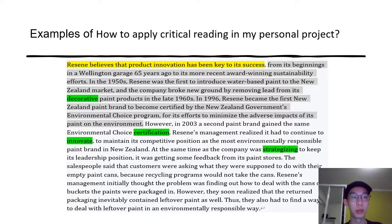This is an example of how I apply critical reading in my personal project. This is a paragraph I picked from the internet, an article that introduces a paint company in Australia. My method to read this paragraph is to read it 2 times. The first time I will read it in a traditional way. I will pay attention to the frame of the paragraph, and I highlight the vocabulary that I do not understand the meaning of. As you see, these green colored words are the vocabulary that I don't understand.